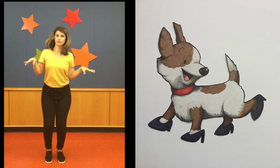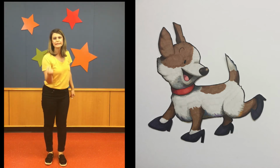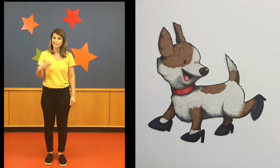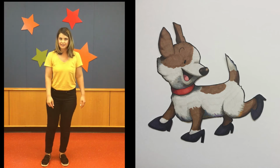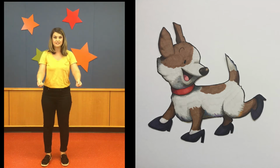Can you try to run in your high-heeled shoes? Oh, you just can't get the speed that you need. So he went back to the store and said, excuse me, do you have any shoes that can go a little faster? Oh, yeah. I have some footwear that's super fast, said the shopkeeper. And the shopkeeper brought out a big old pair of skis.